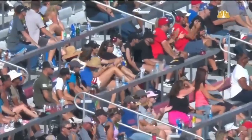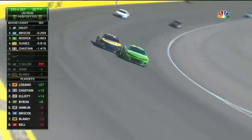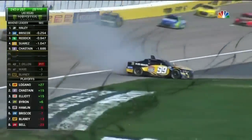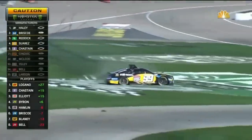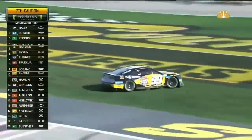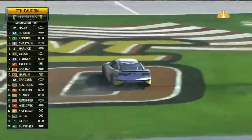Reaction to the crowd. See, Reddick just cannot quite clear him, pushes him up the racetrack. Oh, the 99's going around. 99 slides as the 8 slid up in front of him. Caution comes out. Yellow's out here. Yellow's out. And there'll be another restart.